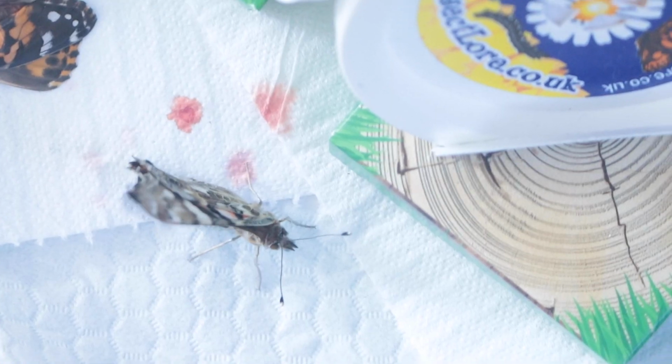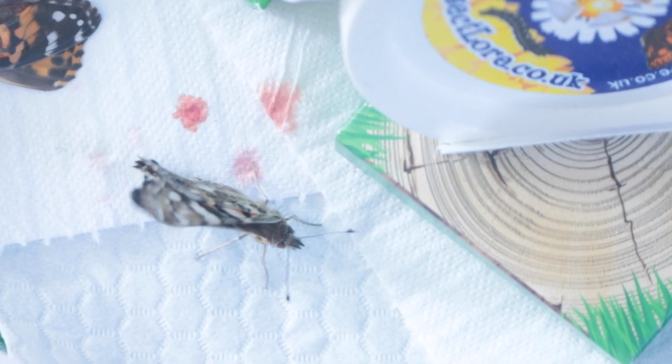Now, when they emerge, they often leak this little thing called meconium, and it looks a little bit like blood, but don't worry, they're fine. It's completely natural and it's meant to happen when they come out of their chrysalis. Shall we go and have a look?